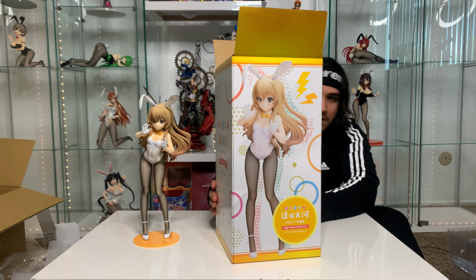I think I'm gonna put this figure on this side because on this side I already have two figures with the two white bunny suits. So I'm gonna be putting it on this one to kind of even it out, if you will. Also, I did say I have an announcement. Hold up, let me show this figure a little bit more. I just like this figure.